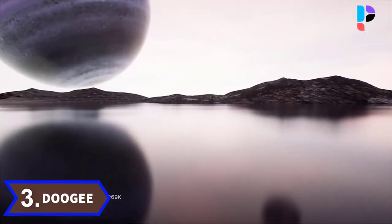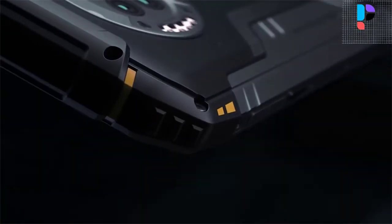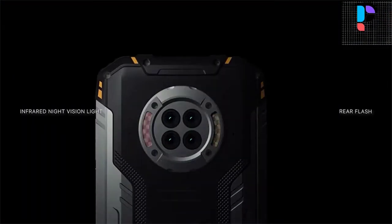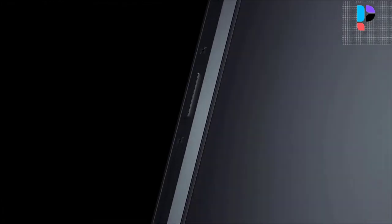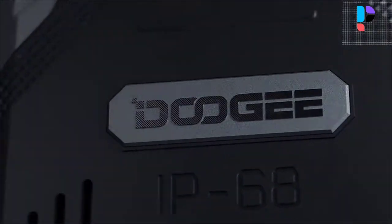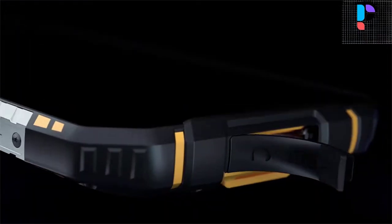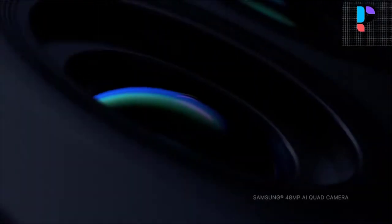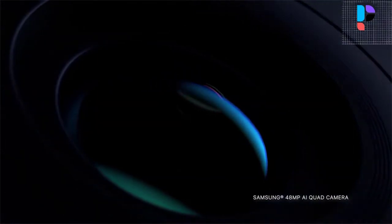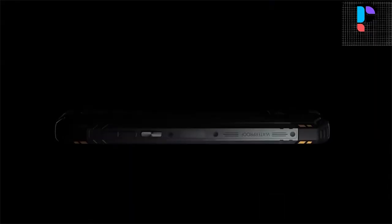Number 3. Brand name, Doogee. Model number, S96 Pro. The Doogee S96 Pro, one of the best Doogee models, is designed to give you maximum power within the mid-range and having a resistance to test almost everything. The new Doogee S96 Pro is your ideal model if you want to have maximum rugged endurance with all the power of a mid-range smartphone.